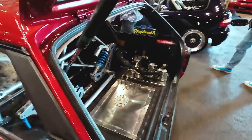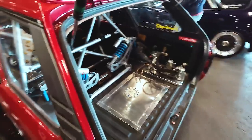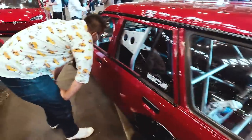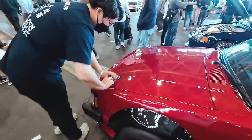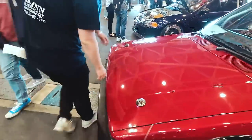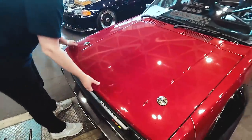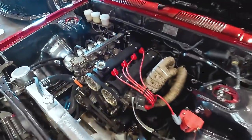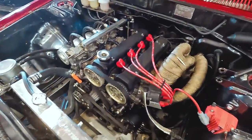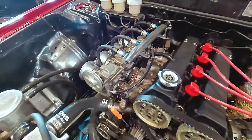Wow. What motor does it have? Motor? Yeah, what engine? OG. Oh, okay. You wanna see? Yeah. Okay. MSR carburetor.